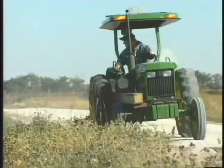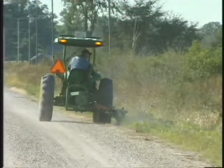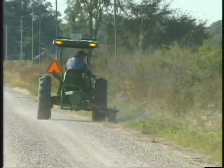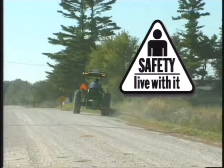Install a Rollover Protective Structure, or ROPS, and wear a seatbelt on every open station tractor you use. Your John Deere dealer is ready to equip your tractor with this life-saving protection. Do it today.